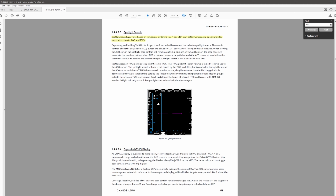Spotlight search. Do you know how to do this? Brody, you know how to do this real quick? Just using your HOTAS. Put in this small little beam here. I believe I just move it. Is it left and hold, or is it up and hold? It's up. Yeah, it's the TMS button, target management. You just hold it up and just hold it. Yes, and it puts it into a small area.